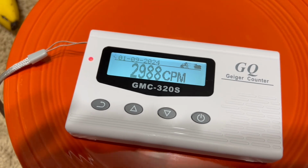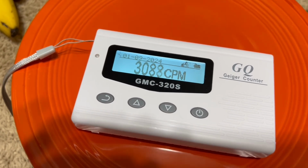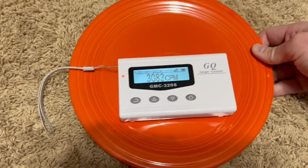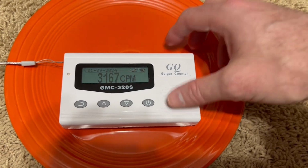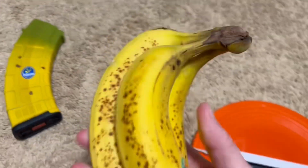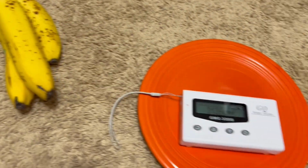So there you are. In case you were wondering, bananas don't exceed the normal background radiation. So in spite of what you heard or what fantastic stories you're going to believe on the internet, it's not something significant to worry about with bananas as far as radiation. Do they contain it? Do they contain radiation? Absolutely, but it's not a big deal.